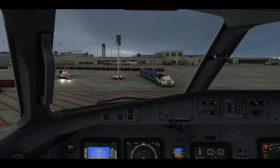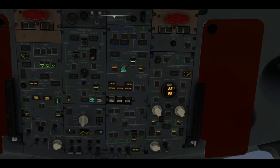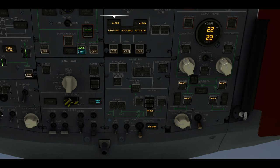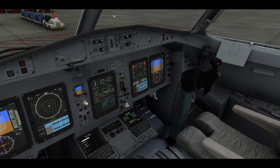And we also would like to get GSX to go ahead and request our boarding here. Requested. And we are going to try to find some lighting here. So this is not going to be lights, dome lights here. Main cabin lighting on. There we go. That got us some bright lights in here.